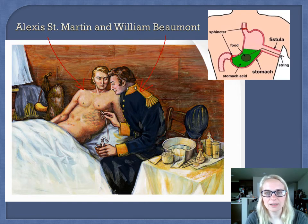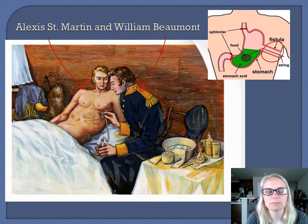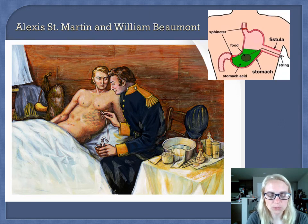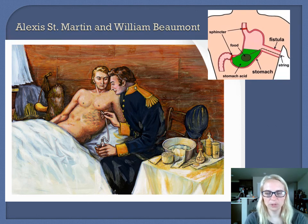A gun accident happened where Alexis St. Martin dropped his gun, or somehow a gun went off and it shot him right here in his side, right under his diaphragm. And so he was taken to William Beaumont, the doctor at the camp, who treated him, but he realized his wound was not healing. It was not closing up. And after a while, he made some observations that this fistula, this unhealed wound, was going directly into this man's stomach. And at this point in time, people didn't really understand digestion. They didn't know how the food that you eat turned into the nutrients and the energy that you needed. It was still a big mystery.